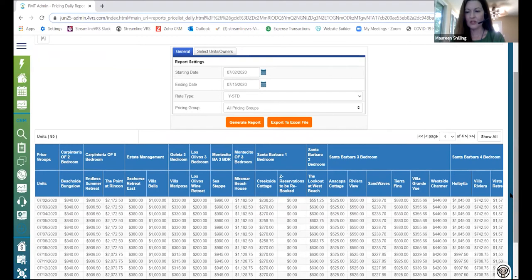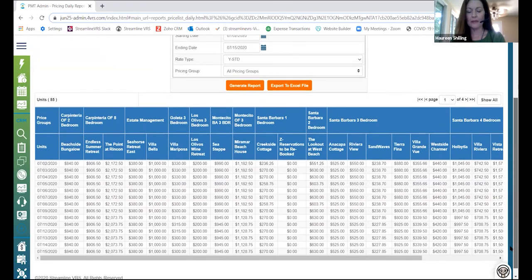And so this is good, for example, if you're loading in your pricing for the upcoming year, and you want to go back and make sure that you didn't accidentally forget a 0, or that you got your rates correct, or like in the case of this unit right here, there is no value. So it's a good way to review your rates so that you can make sure that there aren't any errors and that things are displaying as you would want them to. And so that's going to be very helpful for you when you are doing those large rate changes for your inventory. So at that, I'm going to hand it back to Desiree.